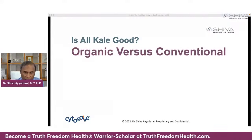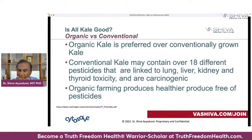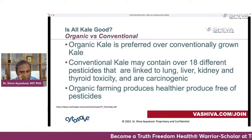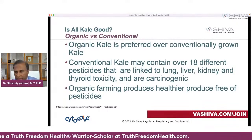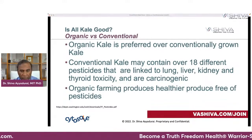And the real question comes down to organic versus conventional. Organic kale is preferred over conventionally grown kale. Now, conventionally grown kale may contain over 18 different pesticides that are linked to lung, liver, kidney, thyroid toxicity, and are carcinogenic. And we know that organic farming produces healthier produce free of these pesticides. So if you're going to choose kale and you have the ability, please get the organic versus conventional, or explore what you need to do to really clean that kale up. There's many, many different things. I'll do a video on that if you want. So again, when it comes to all kale is good, my position is no. If I were you, I would get organic kale.